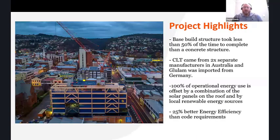Some of the project highlights. So the base build of the structure took less than 50% of the time to complete than a normal concrete structure. This had significant benefits on site, of course, reduction in prelim costs, especially going in through a Tasmanian winter. We wanted to make sure it was up as efficiently and quickly as possible.